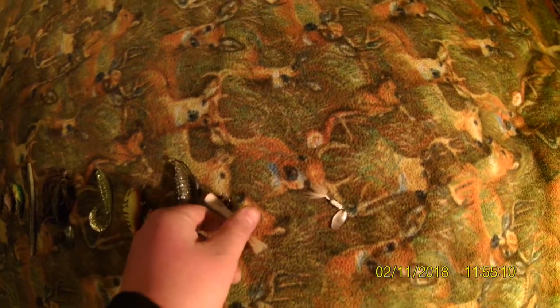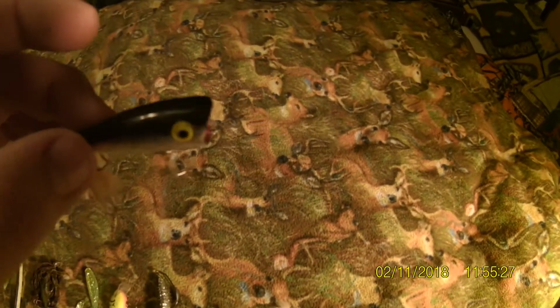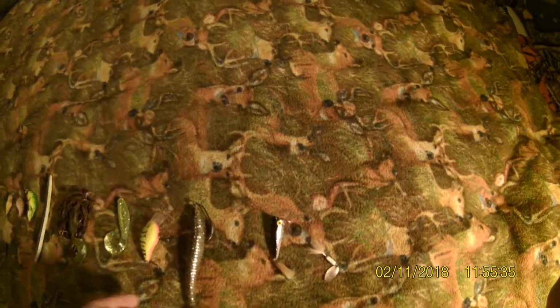Number 9 is the Rebel Popper. You can see here it's got some good color to it. This is the pearl shiner color, and I have caught a lot of bass on this one. It's good because it'll sit in the water and it chugs and it pops, and it's got this little feather on the back which dips underwater. Bass go crazy for that feather for some reason.